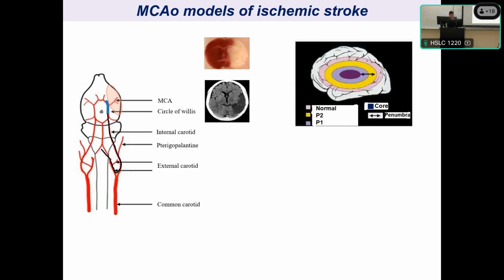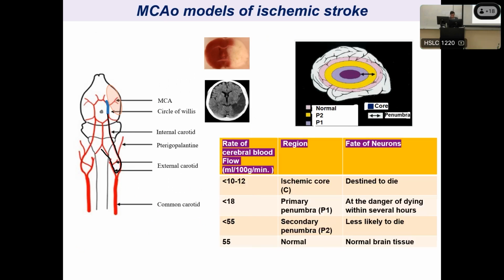It leads to different zones of blood flow. In the core, there's almost no blood flow, a dead area, which is hard to rescue, and there are different zones around this core area called the penumbra, and depending on how much blood flow there is, we can subdivide it into different zones. These are the penumbra areas that we are trying to rescue with the help of this angiogenesis EMS model, or any treatment, so that the damage is limited to the core area.